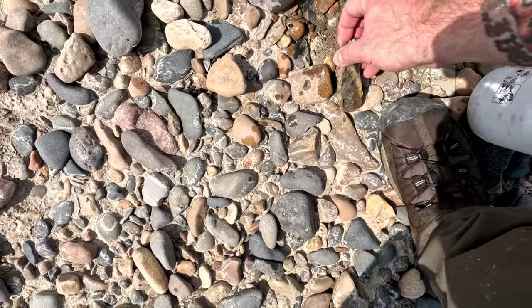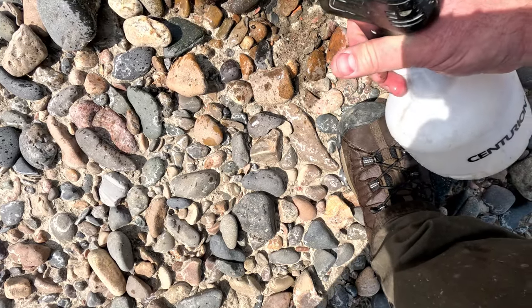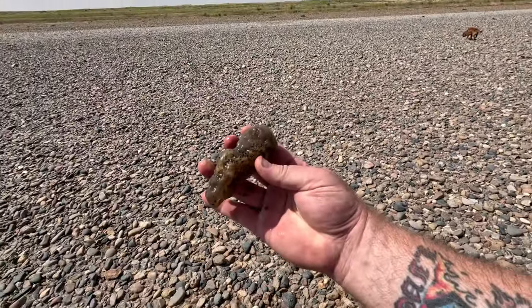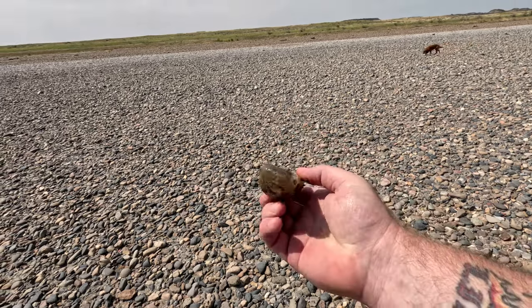What do we have here? Kind of a goofy looking piece.